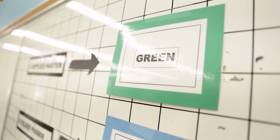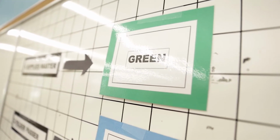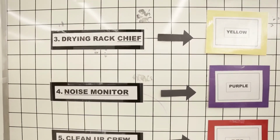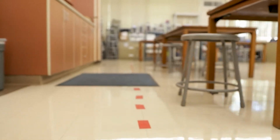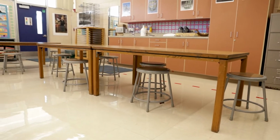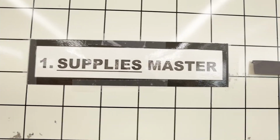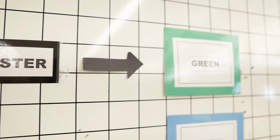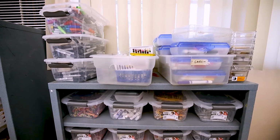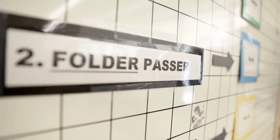Depending on the table you are sitting at, there will be a job for you. Only do the job that your table has been assigned. Keep in mind that these jobs change every marking period. Supplies masters, for instance, are responsible for passing art materials, such as pencils or crayons, and putting them back where they found them. Folder passers will pass out students' artwork and collect them when art is over.